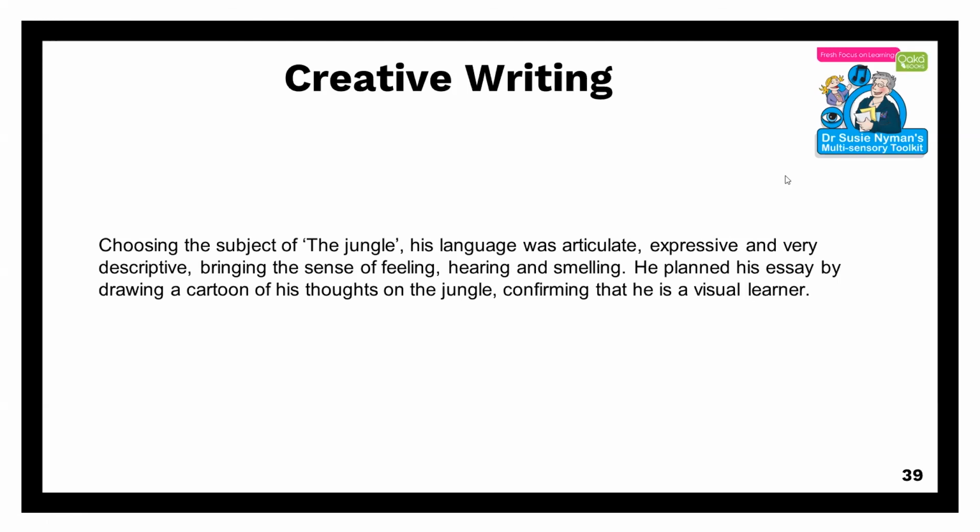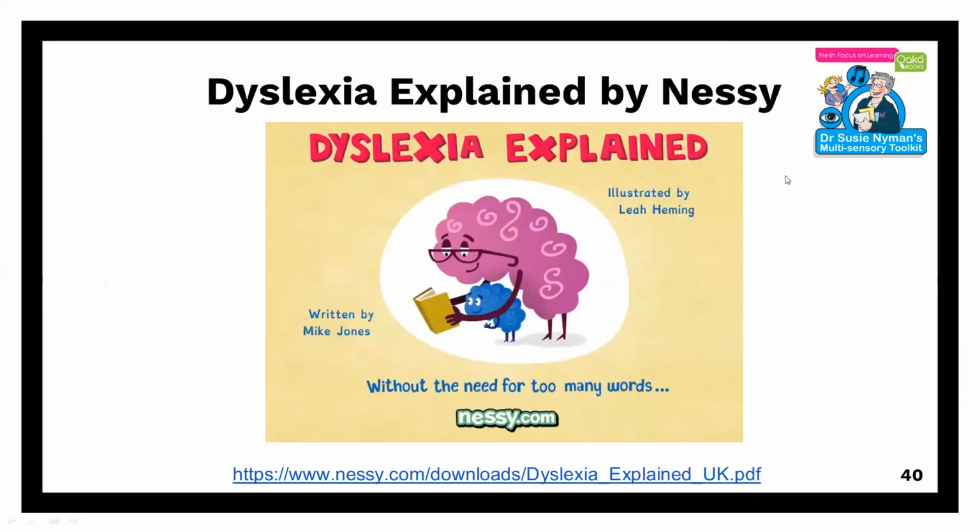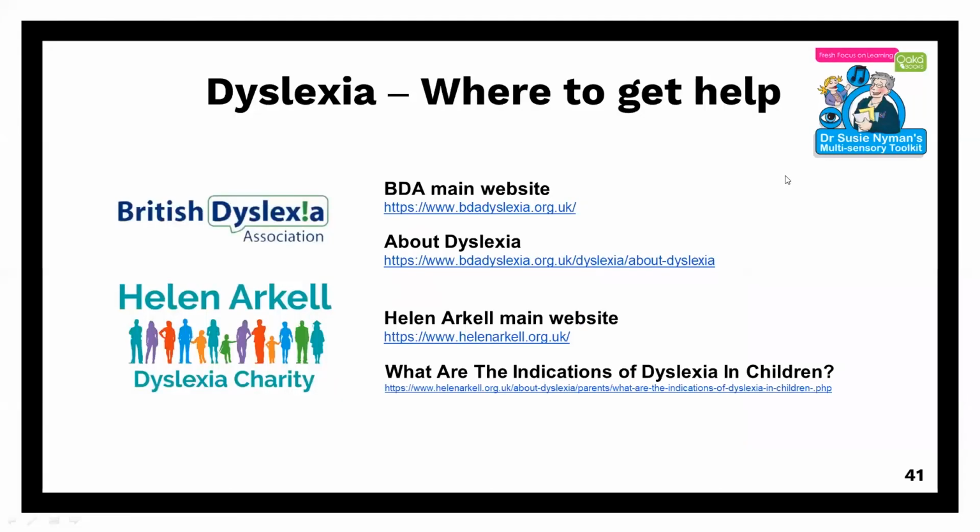Once I knew that my son had dyslexia, I then bought this Nessie book, which is really easy to use, and you can download it off the internet free, and it's well worth having a look at. I also contacted the Helen Arkell Centre and also looked at the BDA website to see if there's anything I could find there that would help him.